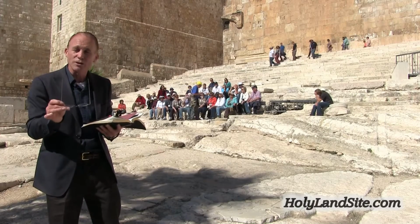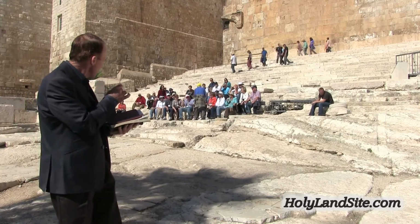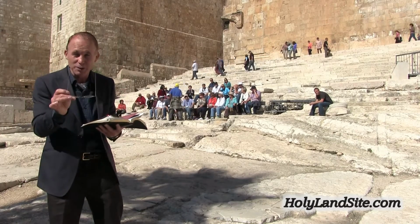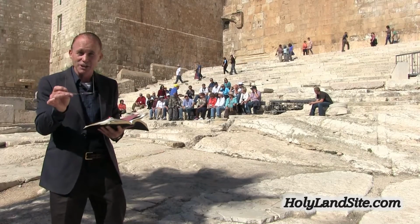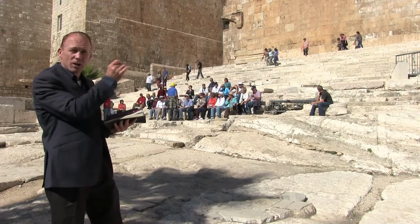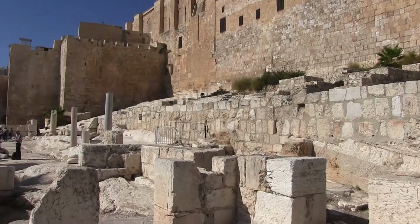Those are the original stones during the time of Christ. So it's very probable that they are sitting right on the stones where Christ could have walked. We're going to be showing you those stones up close shortly. So these were the Rabbi stairs, the Southern Stairs, and now there's a wall here, but in the time of Christ, these stairs led right up to the Temple Mount.